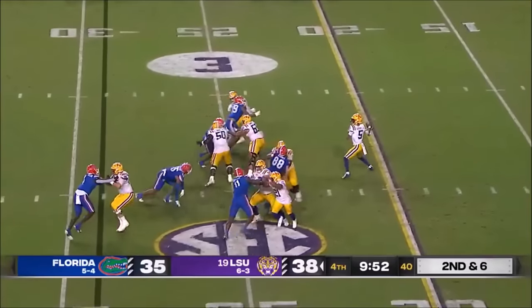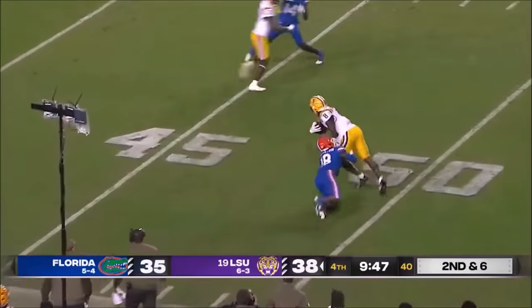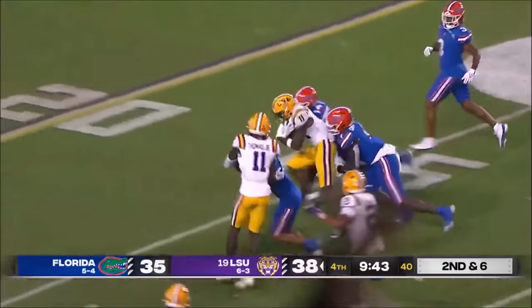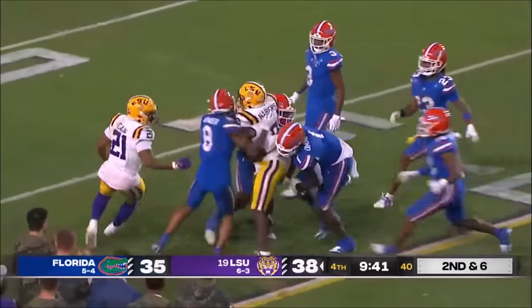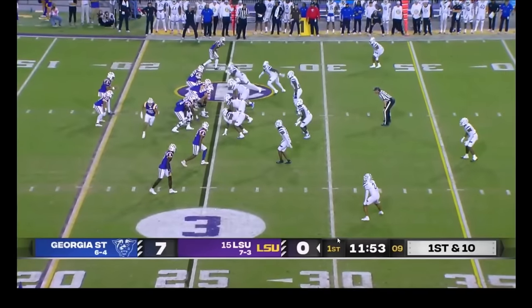They bring a blitz. Daniels to throw, wide open, and it's Malik Nabers. The nation's leading receiver stays on his feet, down to the 30, all the way down to the 20. What a run by Nabers. This is Michael Penix, who's in the 50s.